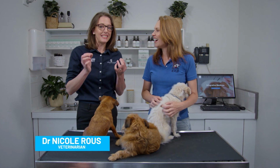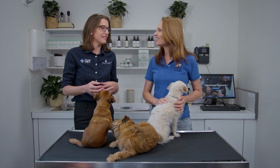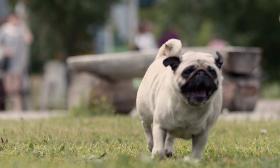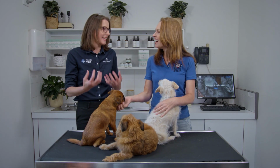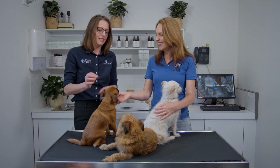Absolutely. So body condition scoring is a system that vets use to communicate with pet parents, and it gives us a way of measuring the body condition or weight of our pet. In Australia, we use a scale of 1 to 5, where 1 is ultra thin or underweight, and 5 is seriously overweight or obese. So 2 to 3 is like your perfect weight. Weight is such a key to longevity alongside their mental health and diet. So it's a really good tactic.